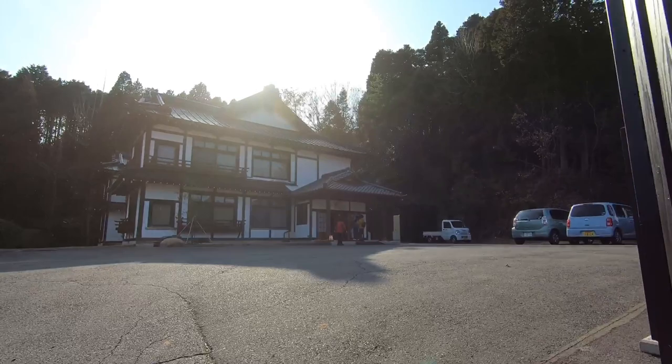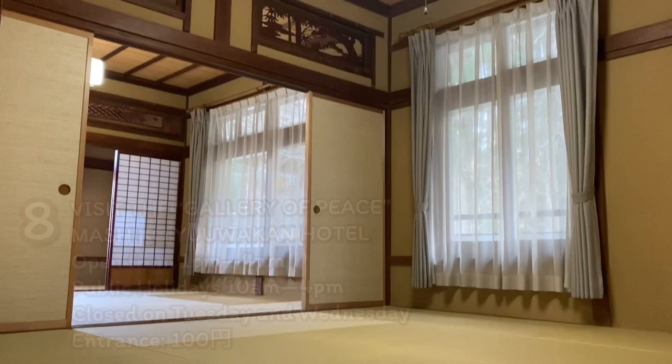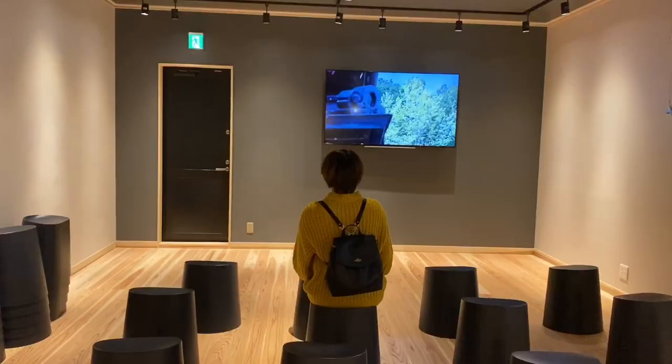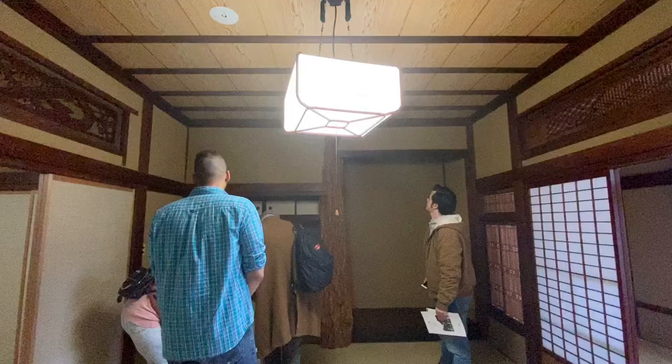Number 8 on our list is visiting the Gallery of Peace at Mashiko Yuuwakan Hotel. Mashiko Yuuwakan, formerly known as Nanma Hotel, built in Nikko, was moved to Mashiko and recently opened to the public. It was the building where the previous emperor, Emperor Akihito, stayed at during the end of World War II. It houses the Gallery of Peace, where newspapers from that time are displayed, and there is a recording where you can listen to Gyokuon Hoso, or the emperor's announcement ending World War II.